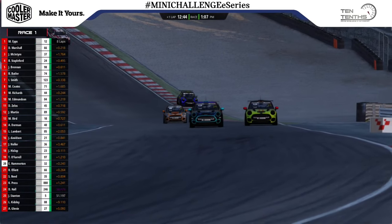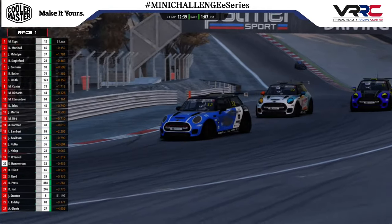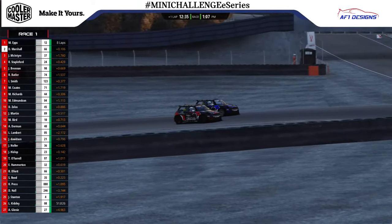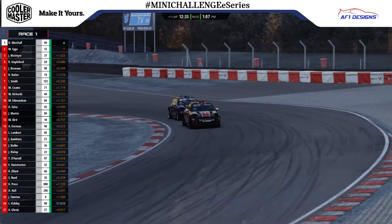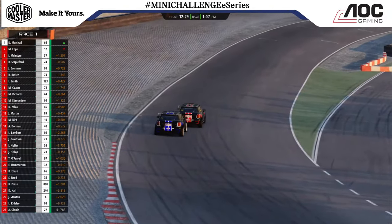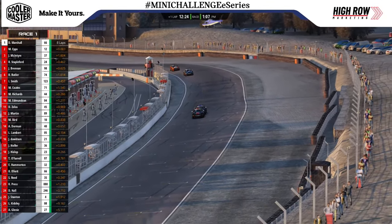Right, we're being told here, just getting a word from my race control, that tyres might become an issue as the race goes on. We've got 12 minutes still left on the clock. And what a move from Dave Marshall going through. Marshall takes the lead from Mike Epps, and we really have now got a race on our hands, Nathan Harrison.